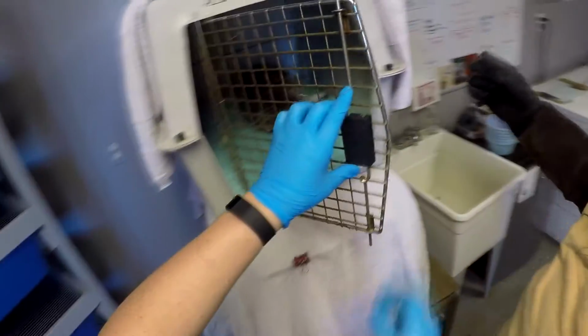Now, she is still pretty weak, and we just did stress her out quite a bit. So she's not going to move too much. She's still not standing on her own. But we're going to keep her quiet and covered.